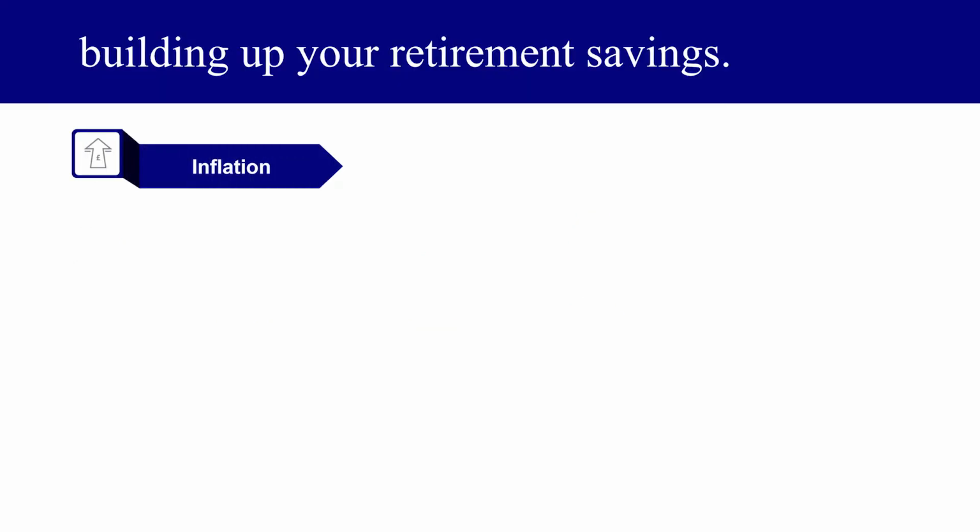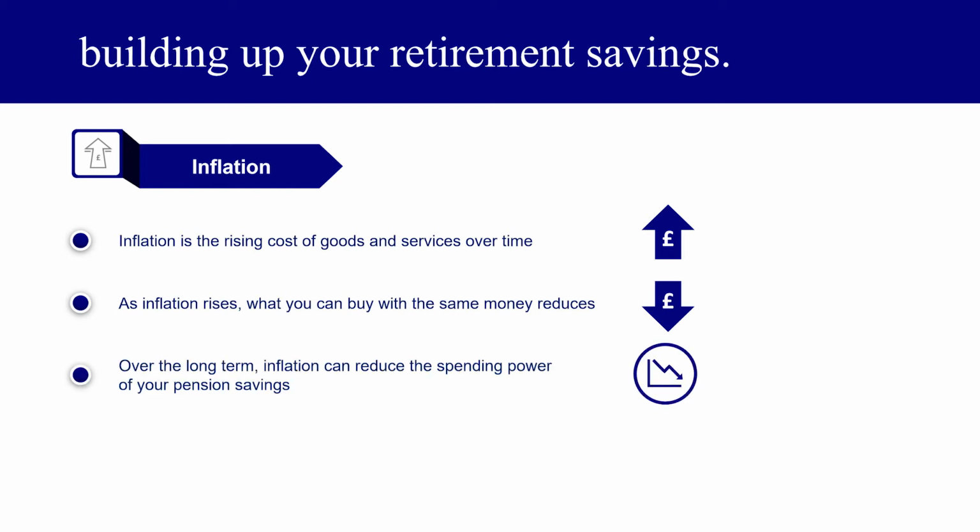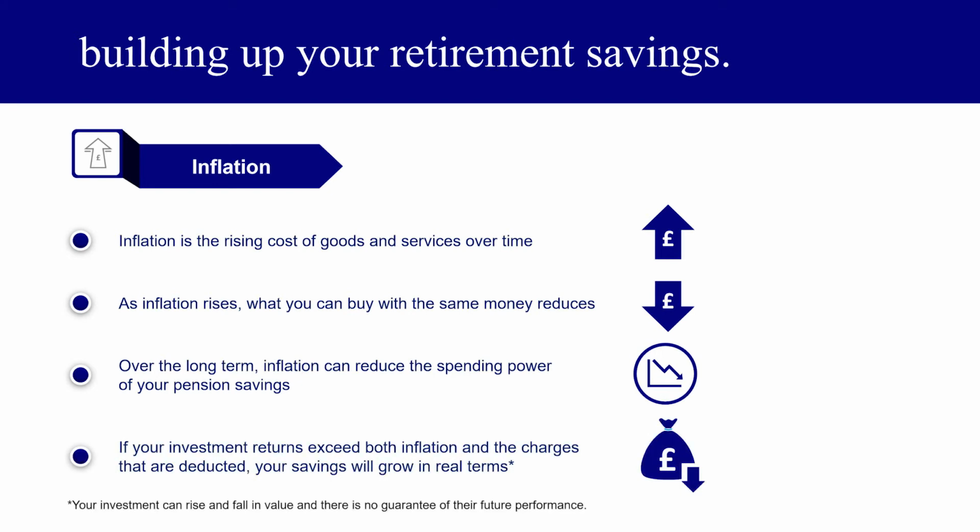Inflation can also reduce the buying power of your savings. Inflation is the rising cost of goods and services over time. As inflation rises, the price of the goods and services you can spend your money on increases. This means what you can afford to buy with your savings reduces. Over the long term, this can make a large impact. If investment returns from your pension exceed both inflation and the charges deducted, your pension savings will grow in real terms. Now let's look at defined benefit pensions.